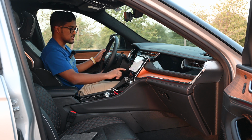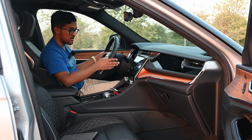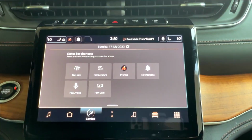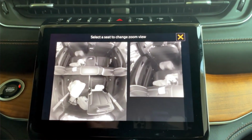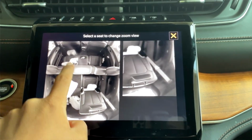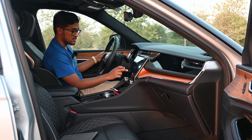So coming to the actual screen, well, it does come with navigation. You have a lot of menu options. You have something cool called fan cam, where you can actually click on that and view the camera for each passenger, so second row and the third row. Then you have your media, comfort.